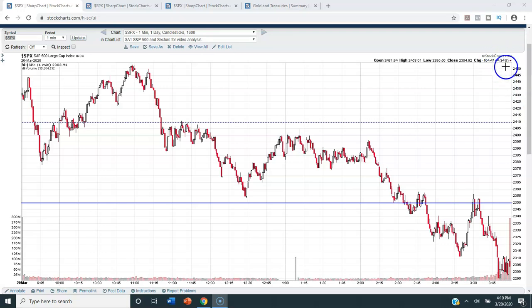We were down 4.34% today on the S&P 500, and we closed at 2304.92. That is the lowest close that we have seen in this downturn so far. This blue line is the 2350 level that I've been talking about, and this chart is just today. So this is a 1 day, 1 minute chart. Each candlestick represents 1 minute of trading in the S&P 500, and you can see that we closed at the lows of the session, or right at the lows of the session, so not a bullish sign at all.